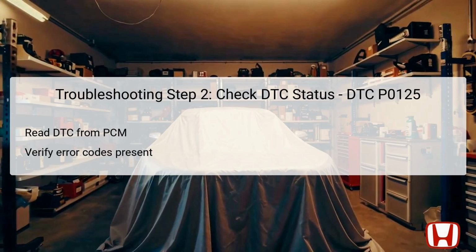After allowing the engine to idle sufficiently, the next step is to check the status of DTCs stored in the PCM's memory. Use an appropriate scan tool to read the DTCs from the powertrain control module. This will help identify if the DTC P0125 is active or if any related trouble codes are present in the system. It's crucial to document these codes as they can provide insights into other interconnected systems that may contribute to the problem. First, it is essential to note if the check engine light is illuminated and the conditions under which the DTC was set. This diagnostic information acts as a roadmap for the subsequent troubleshooting steps.